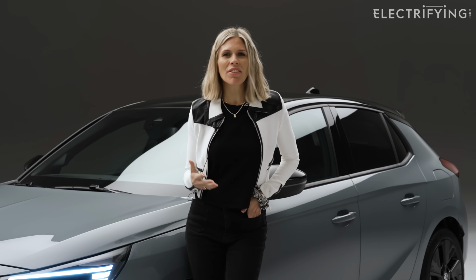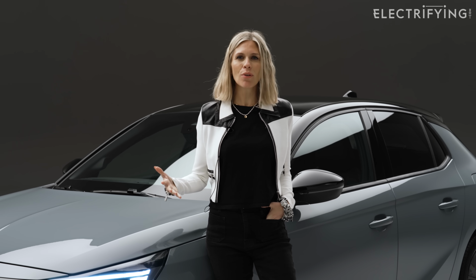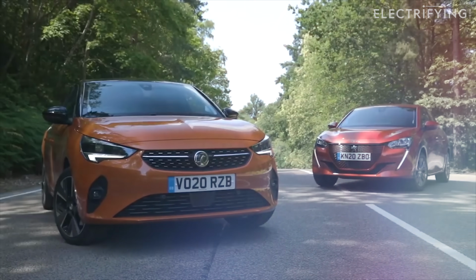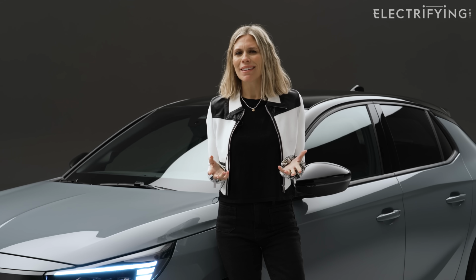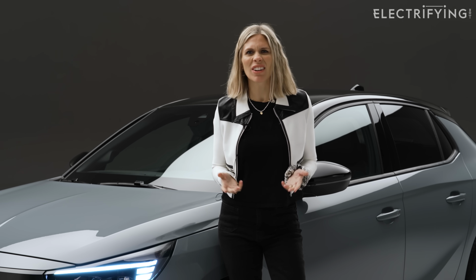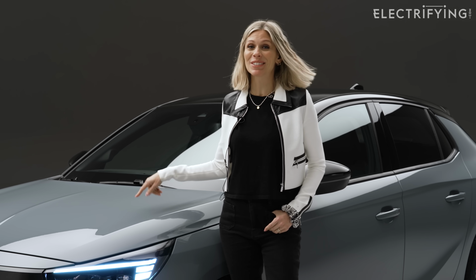Now, one of the things that we actually complained about with the Corsa Electric was that although it was based on the same bits as the Peugeot E208, it actually ended up looking a bit like the frumpy sibling. Not great really, but you cannot say that anymore.